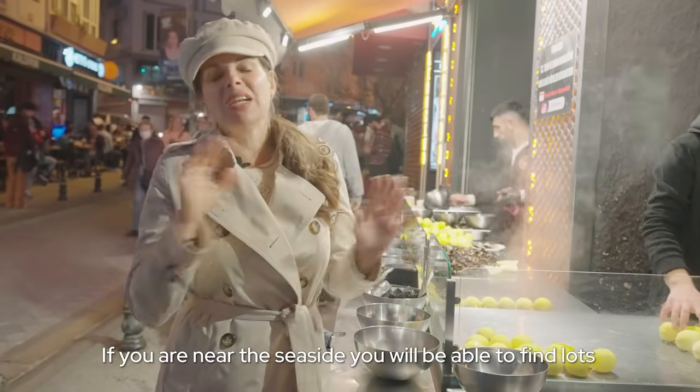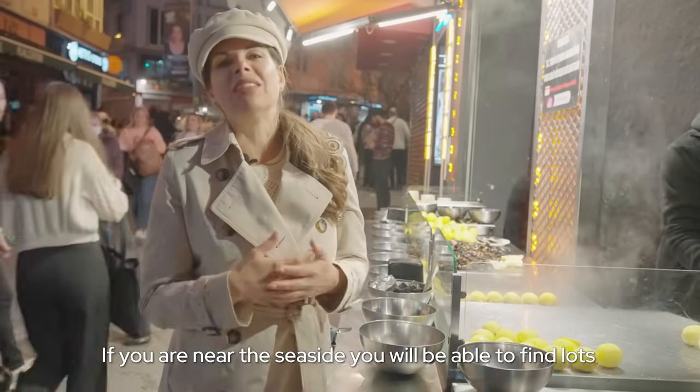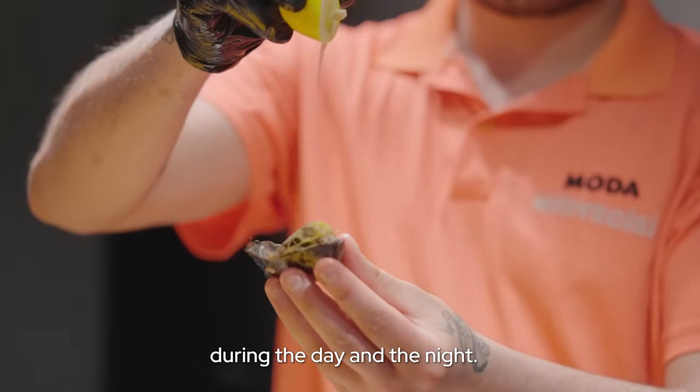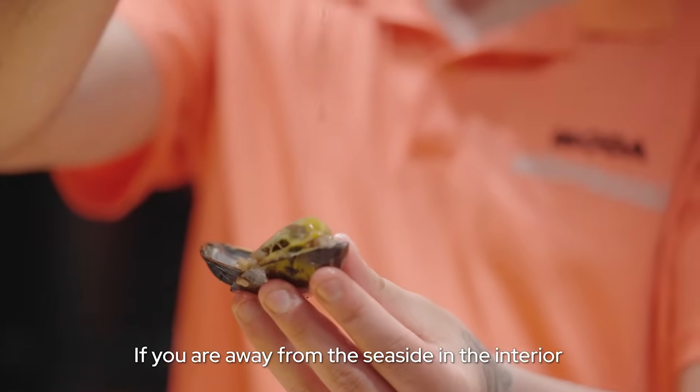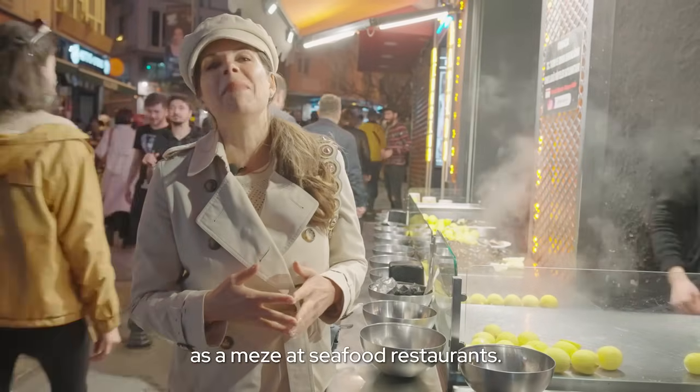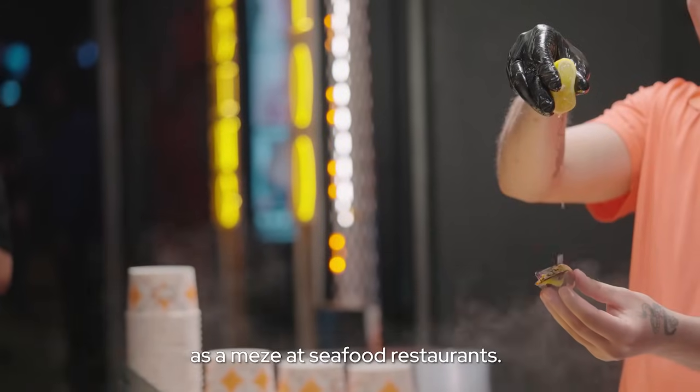If you're near the seaside, you're gonna be able to find lots of vendors selling these along the streets, both during the day and night. If you're away from the seaside, in the interior part of Turkiye, you'll be able to enjoy stuffed mussels as a meze at seafood restaurants.